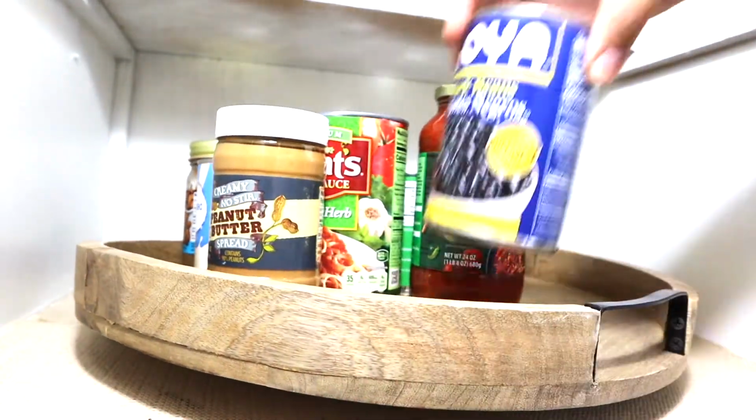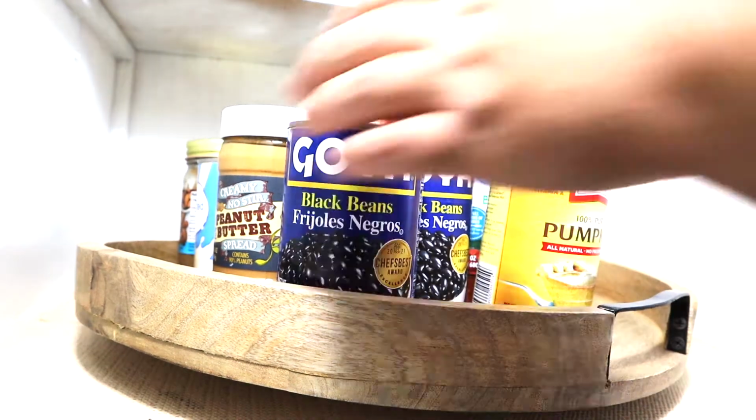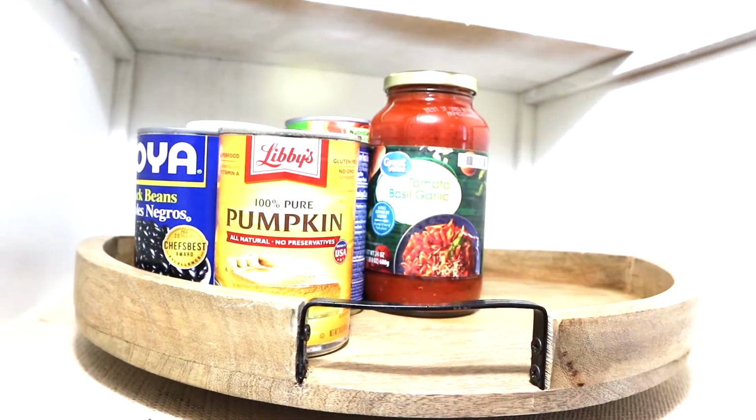So this one actually fits perfectly. I am so happy. It has a little bit of unevenness to it, but it's perfectly fine because I love it.